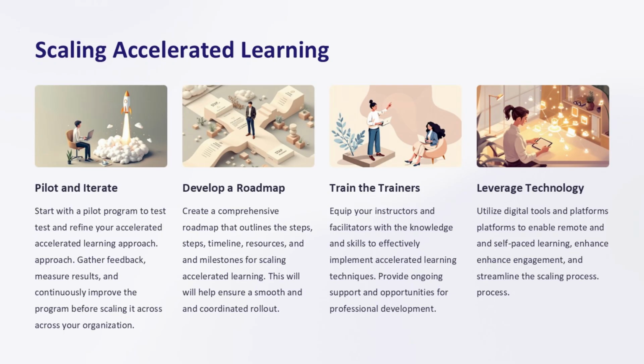Equipping your instructors and facilitators with the right skills and ongoing support is crucial, so we'll dive into strategies for training the trainers. Finally, we'll explore how to leverage technology to enable remote and self-paced learning, enhance engagement, and streamline the scaling process. Throughout the presentation, we'll provide practical tips and real-world examples to help you successfully scale accelerated learning in your organization.